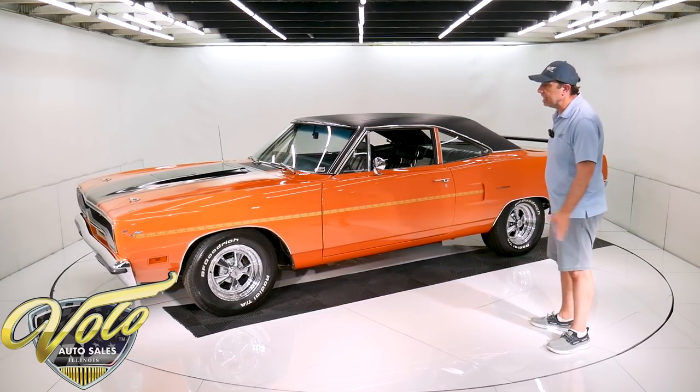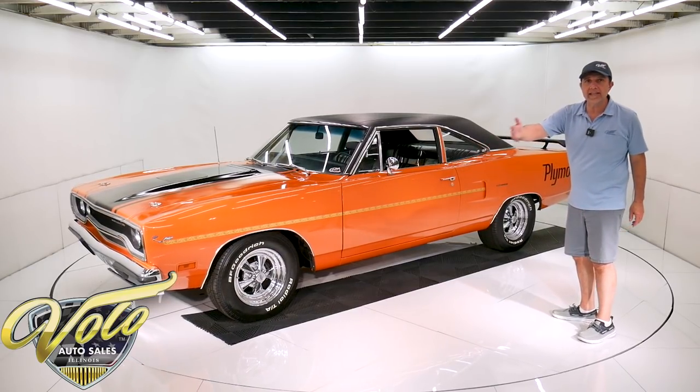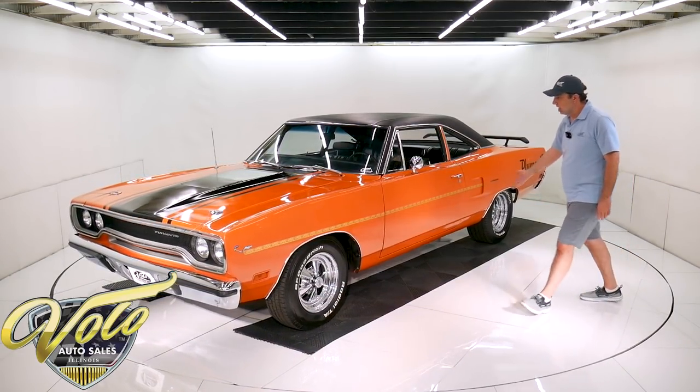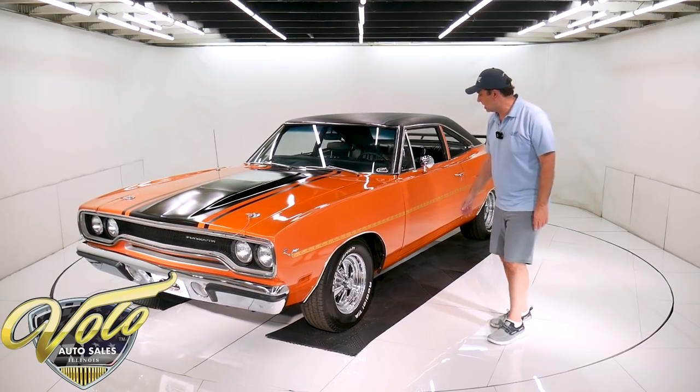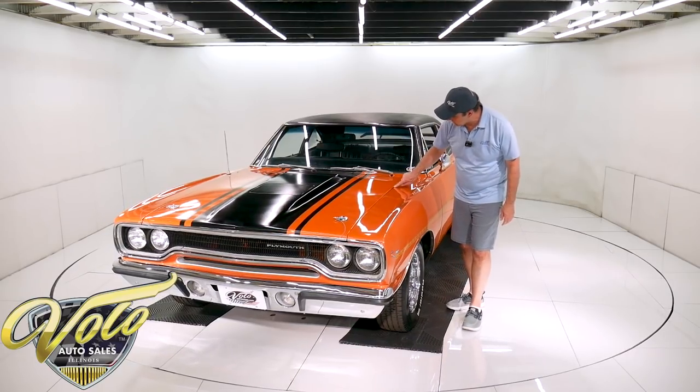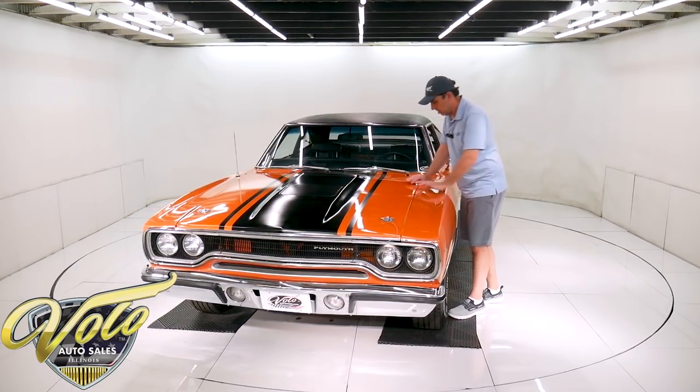The body's really nice. I just looked down both sides before we started and ran my hand all along there. There's no bubbles or blisters that I found. All the gaps are square. This hood sits up just a touch. Now it doesn't.